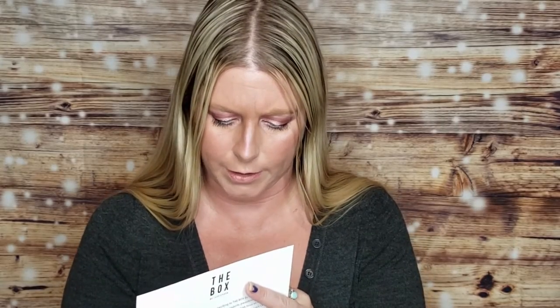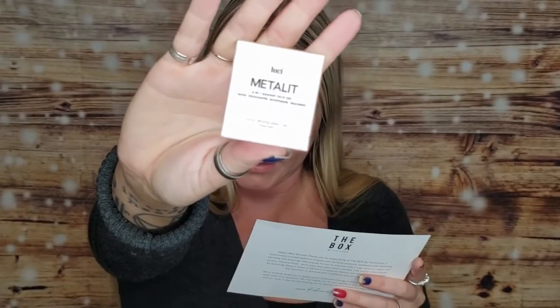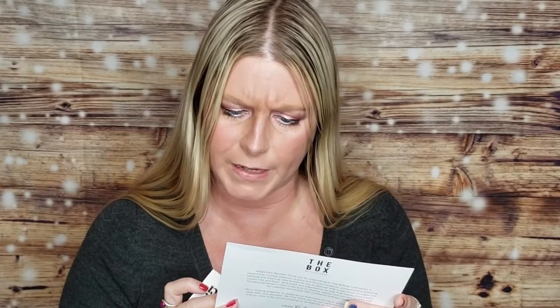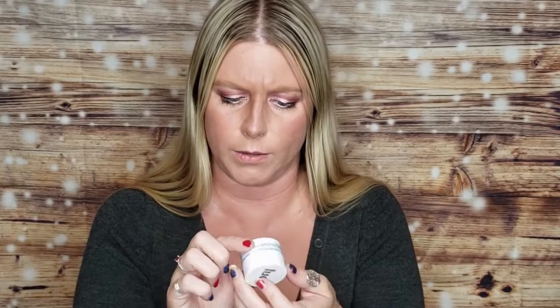All right, next up is by Metalit, and this is their 4-in-1 Radiance Face Gel, and I got the gold. There was silver, gold, and bronze, and I can't remember which was which. Oil-based face gel that works as a sleeping mask, highlighter, 20-minute treatment, and moisturizer. So yes, gold revitalizing. I think this is the one that I didn't want out of the three. I think I wanted the bronze the most, then the silver, then the gold. So I might actually just try to trade this with somebody.